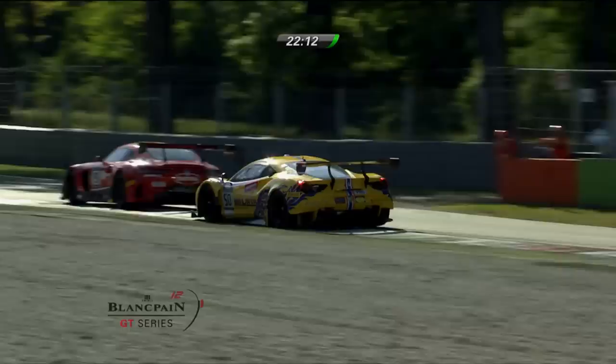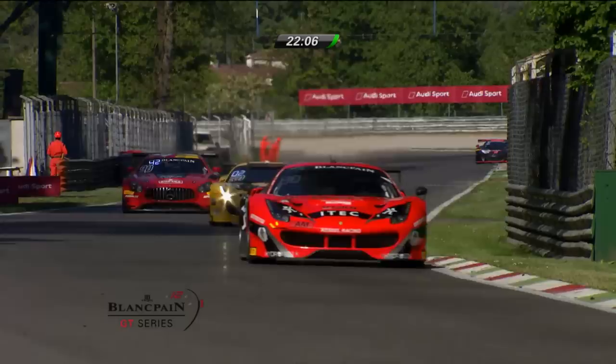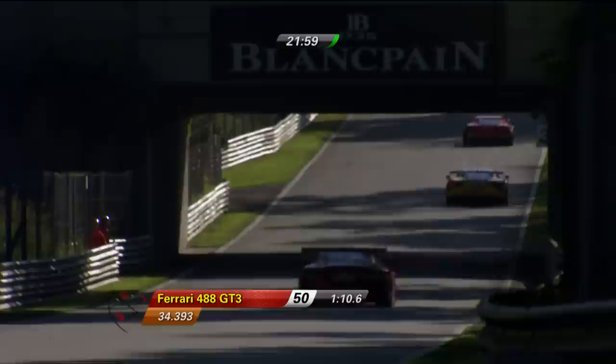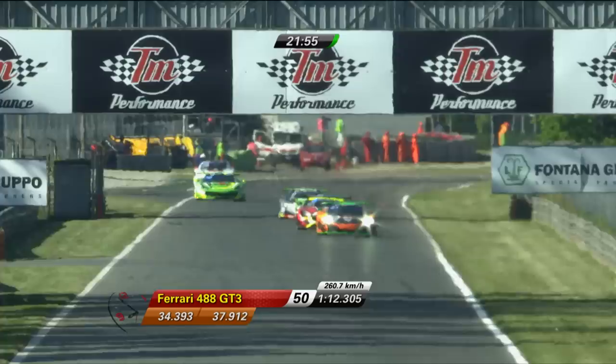There's Pierguidi, but he's caught in traffic, so there won't be an improvement on this lap for him. He's just got past the Acura ASP Mercedes in the background. Vinnie Rigon has just headed into the pit lane, so also has Marcel Fassler. 22 minutes and counting, so the session heads towards its close.